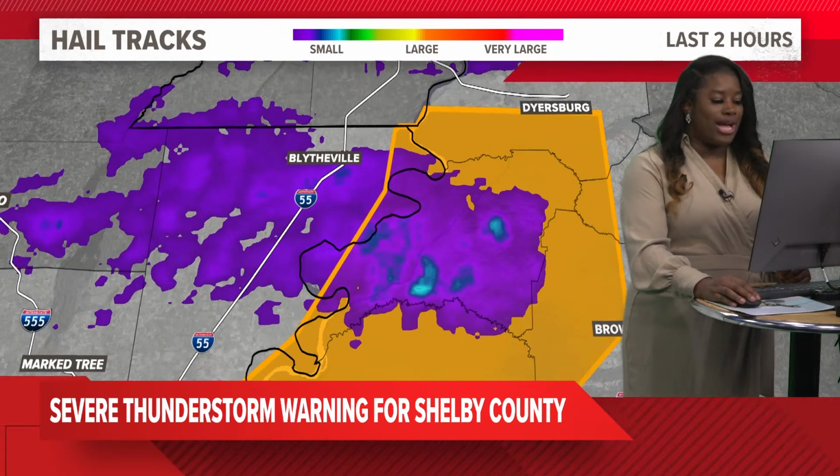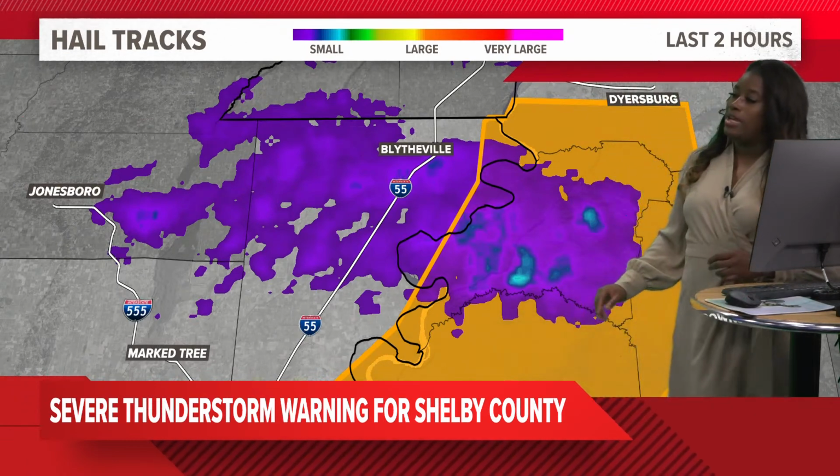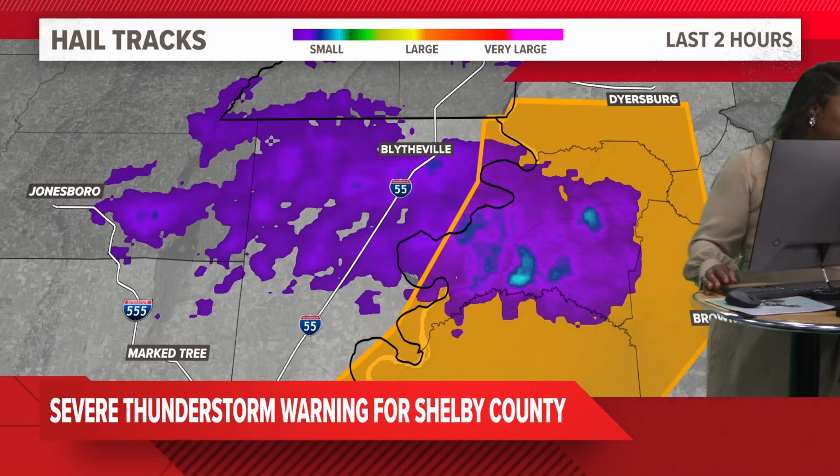Here's a look at our hail track. So definitely seeing some possible hail involved with this storm. I wouldn't be surprised if we started seeing some hail alerts. As of right now, we're not seeing any in our weather chat.